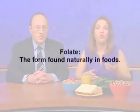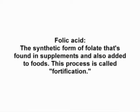Now, you may have heard the term folate before, which sounds similar to folic acid. These words refer to the same vitamin, but in different forms. Folate is the form found naturally in foods. Folic acid is the synthetic form found in supplements that can be added to foods as well. This process is called fortification.